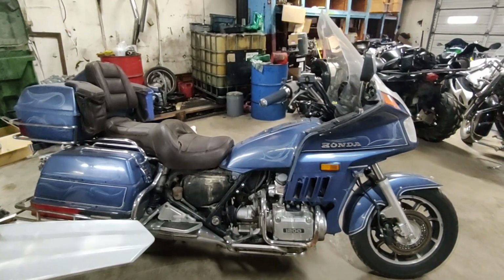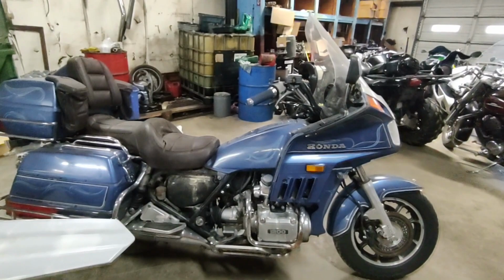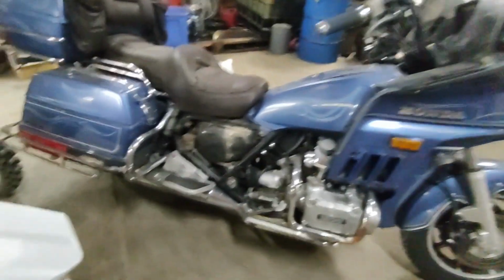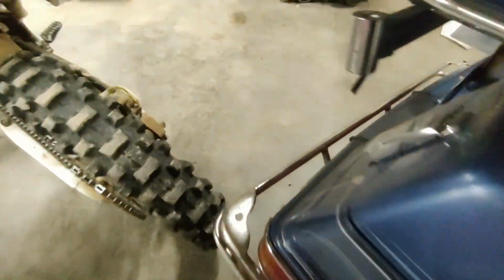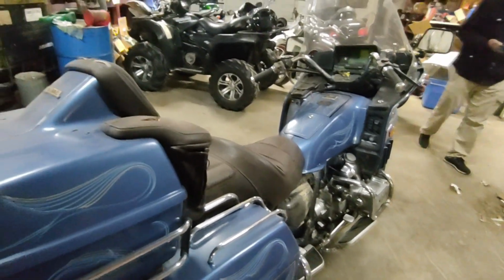So first we got to get it loaded because she's a big girl and she's heavy. Got some good looking tires on it though. Somebody went down. I can't see the back tires. Don't look too bad. Last tagged in 18. It's got 2018 tags on it. So anyway, we'll get it loaded up. We'll get out of here and we'll do some more on it.